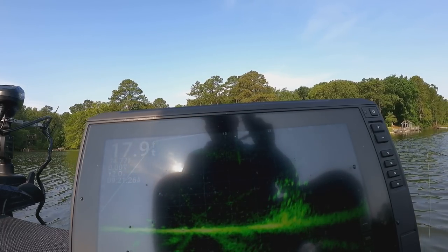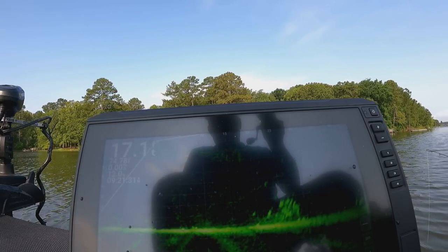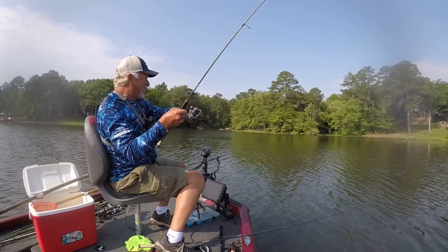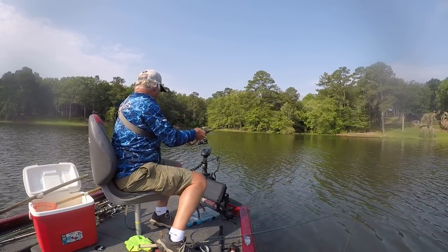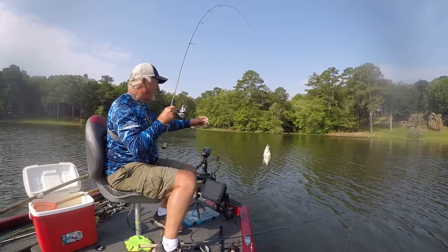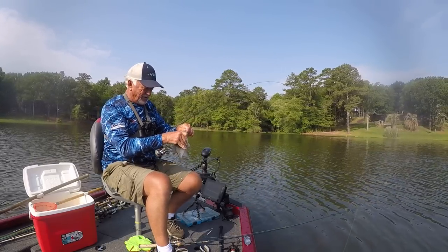Didn't hit it. I hit it right at him. For some reason or other, that crappie didn't hit it. Perch hit it. Unless that's what the crappie was deeper. It was like crappie. Yeah, it's crappie. A little one. Barely caught him.